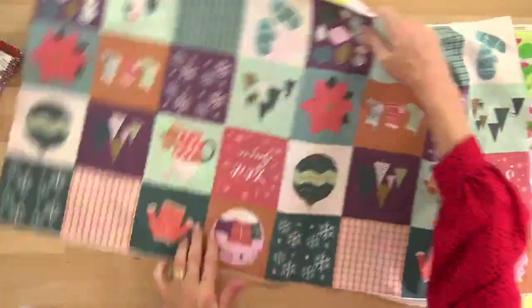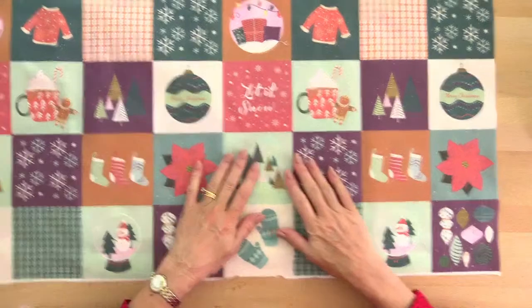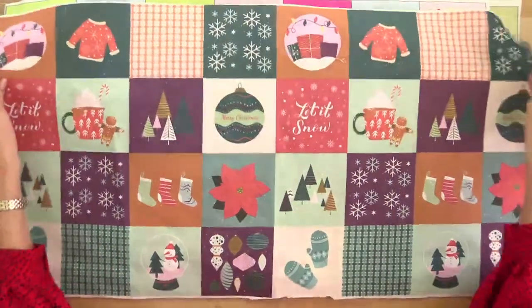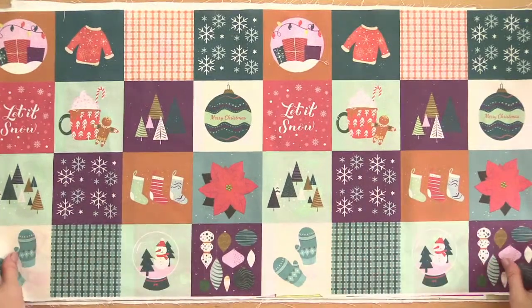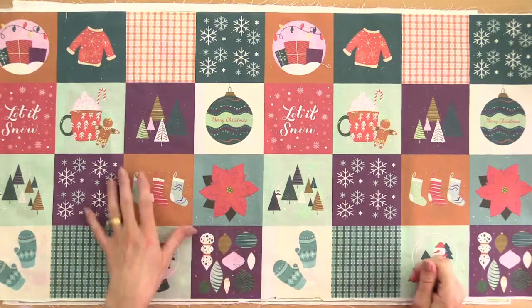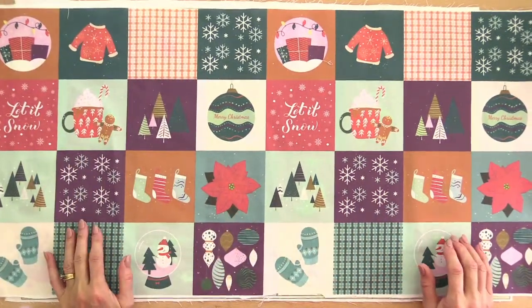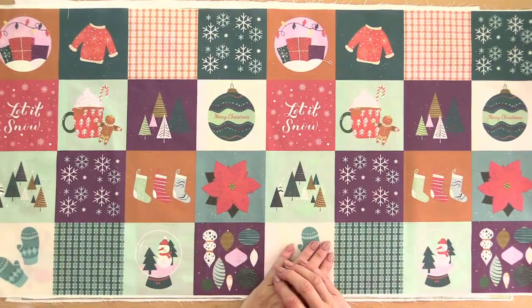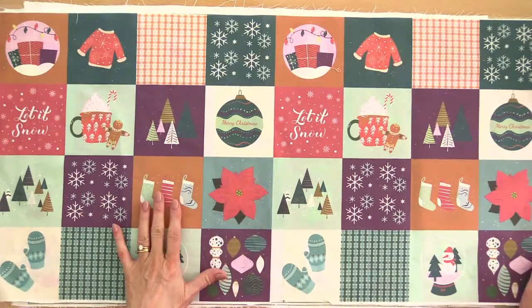Anyway, this is panel number one. So we've got Christmas baubles, all in squares, just a touch under 10 centimetres square, 100% cotton, designed by my daughter and printed in the UK. And I just think it has a lovely warmth to it, doesn't it? It's a cosy Christmas. Let It Snow, name of the panel. And we've got poinsettias and Christmas stockings.